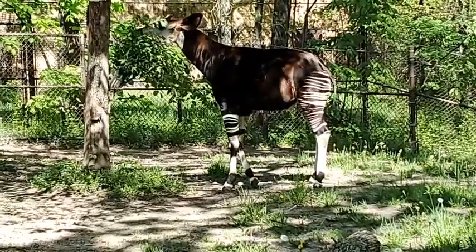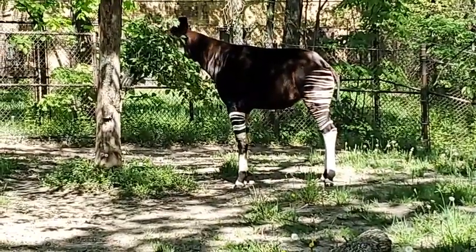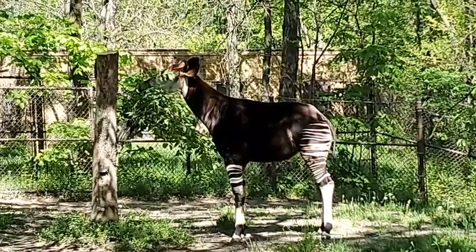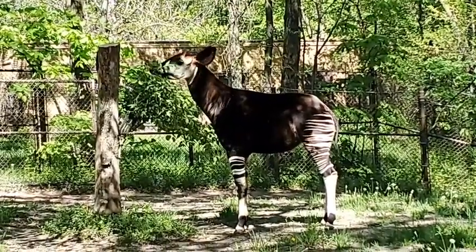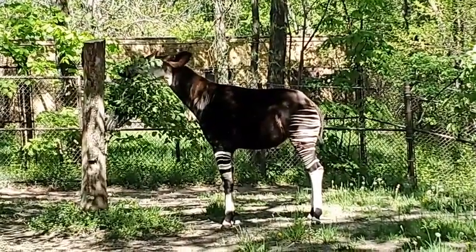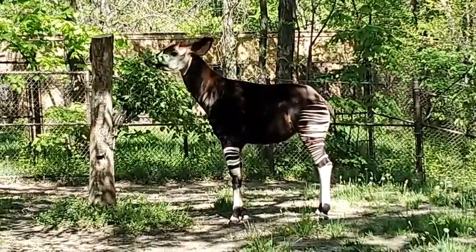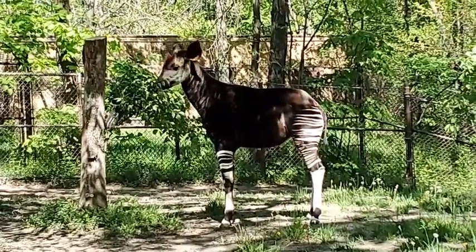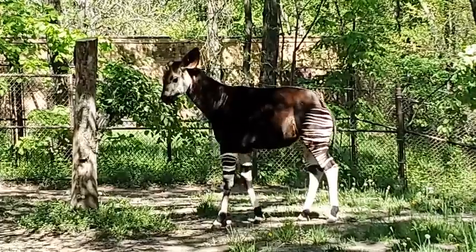We have a couple questions if you're ready for some. Yeah. Do you know when okapi first came to Brookfield Zoo? I know this. They came in 1952, and actually the first okapi ever born in the United States was named Mr. G, and he was born at Brookfield Zoo in 1954.